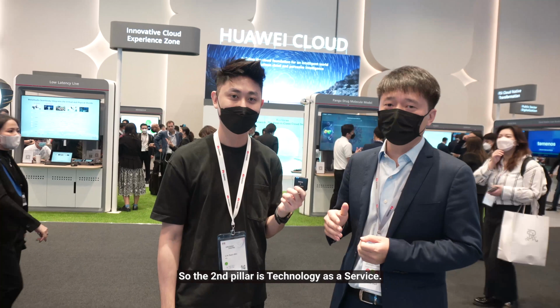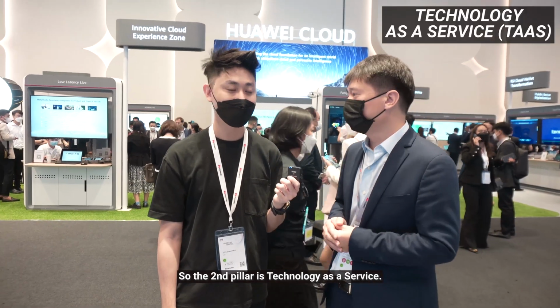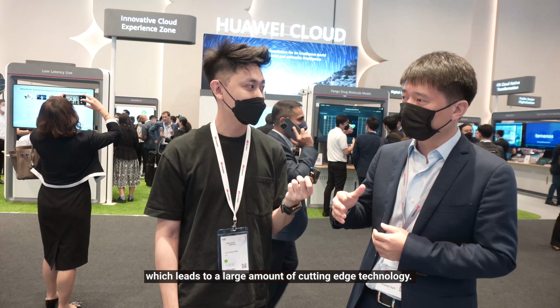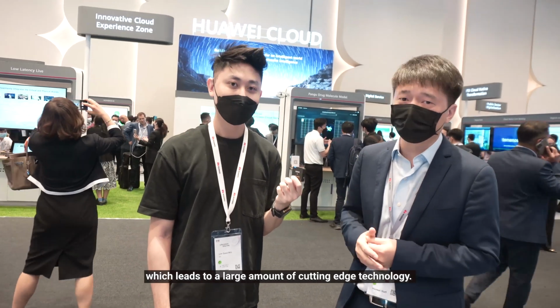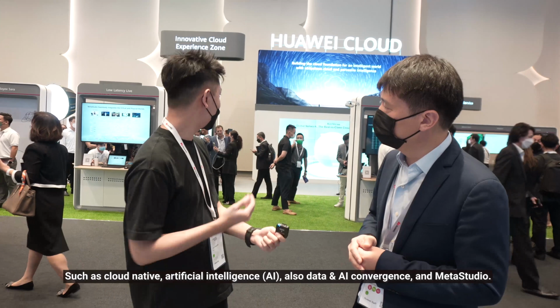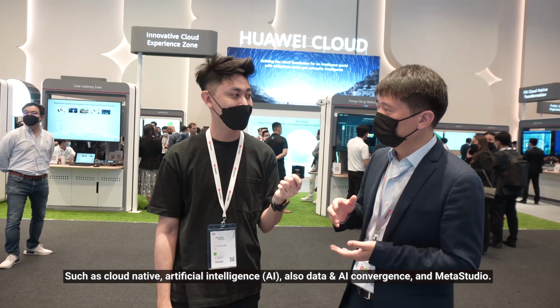Awesome. So the second pillar is technology as a service. TaaS. Yes, so as you know, we have over $20 billion R&D investment each year, which leads to a large amount of cutting-edge technologies. Oh, a lot of research and development budget there. Such as cloud native, artificial intelligence, AI. Yes, also data and AI convergence. The Meta Studio.